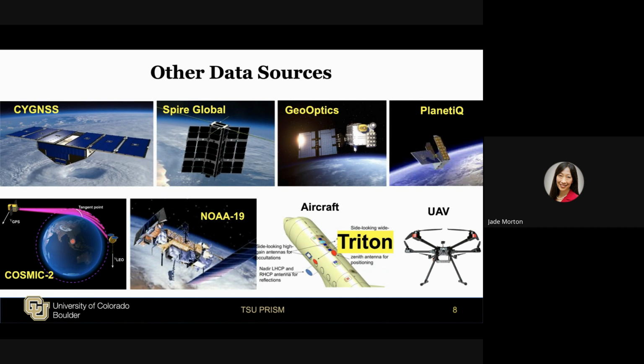And of course, everybody's familiar with COSMIC and COSMIC-2. Again, Taiwan played such a critical role in making this constellation operational, but it's mostly for radio occultation.